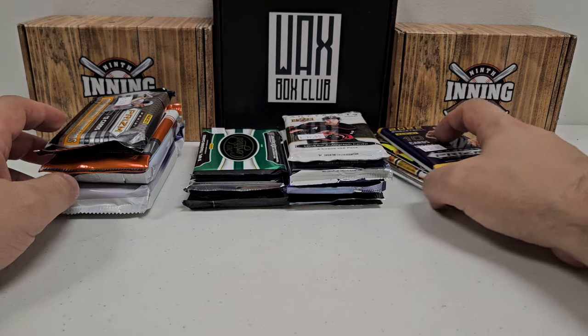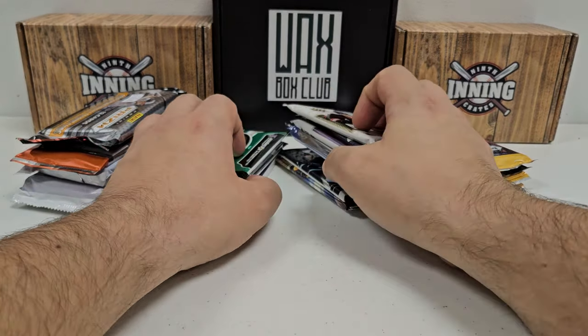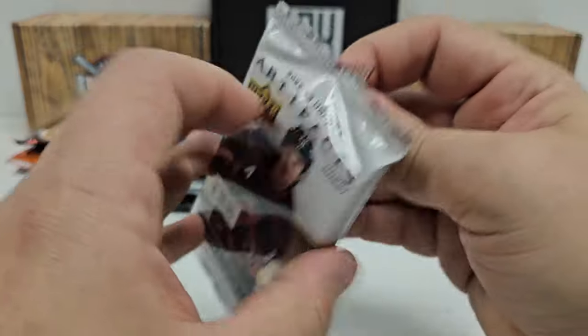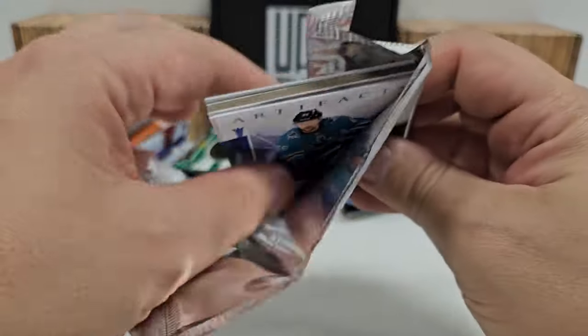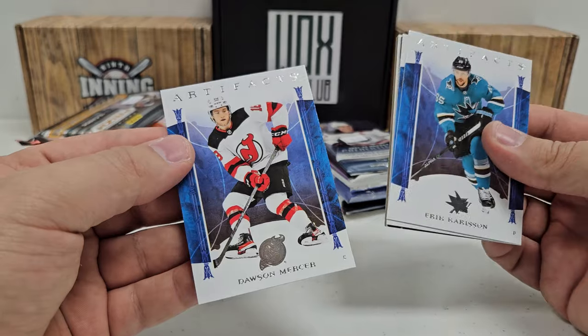Okay, let's continue the fun, right? Send these this way so I can see a little bit what I got going on here. Looks like hockey still, we got about six packs here. You know what, I'm going to do one more hockey pack here. I'm going to do the artifacts pack, then we'll go to something else. So this is 22-23 artifacts. We'll have to pull an auto. Doesn't look like there's going to be a patch or a jersey in here, but an auto is a possibility.